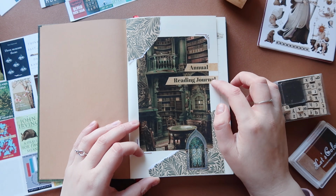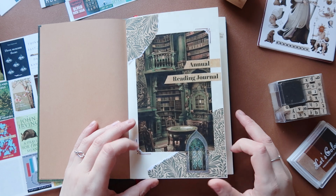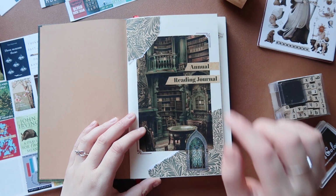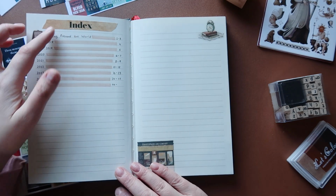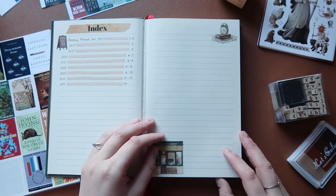Same goes for the title. I'm not great at lettering. I'm planning to work on that, but at this point, not really. So I just use Canva to create some kind of titles and then I print them. So these titles that you will see throughout the reading journal are just done in Canva and printed on sticker paper.